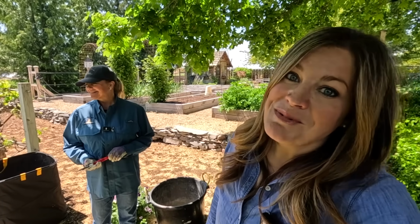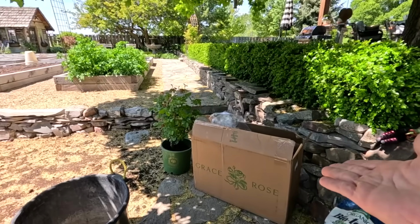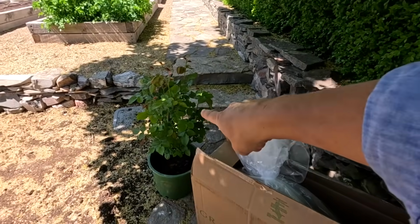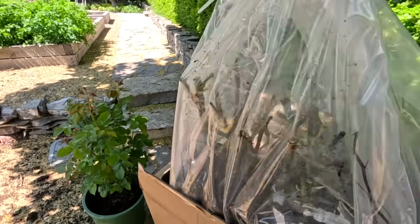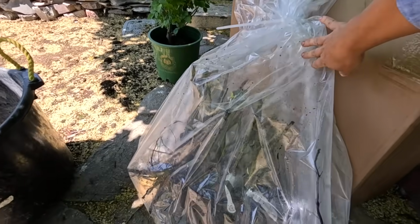No. But I thought it would be fun to bring out the Grace Rose Farm roses I just received, and plant them out here anyway. So that's what we have right here. I just wanted to show you what they look like when you get them versus one of the ones that Mom brought us. So it gives you an idea of what they look like when you guys receive them at the garden center early on. Yeah. As bare root roses right here. We're going to soak them.